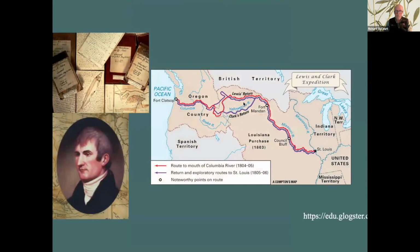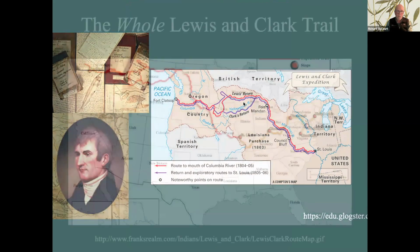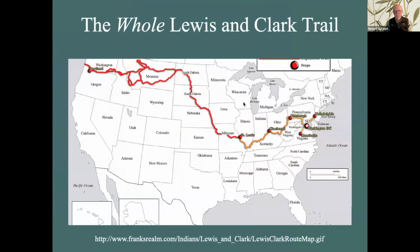Here's the expedition map, which goes from St. Louis out to the Pacific coast and back. But of course, we know that it really started out from the East Coast all the way to the West Coast and back. The states were not there, but just when they set out, the Louisiana Purchase was completed by treaty, and so they were exploring Western America, quote unquote, from their boats.